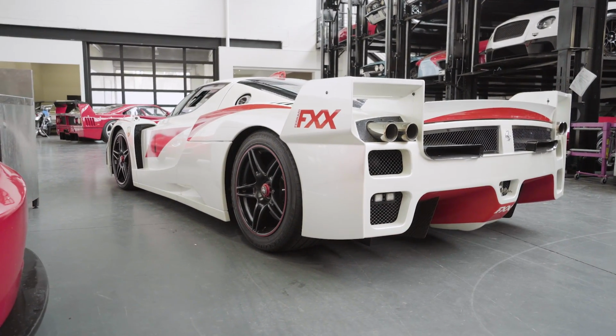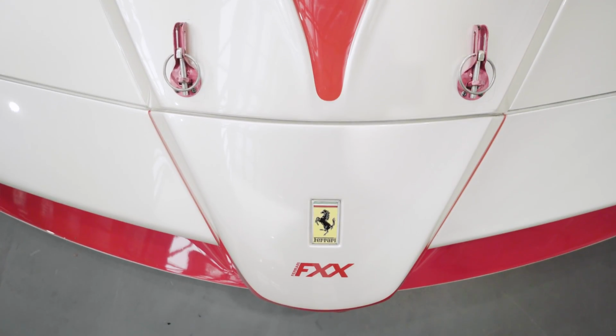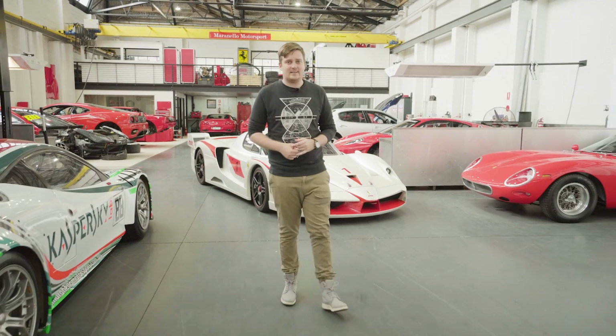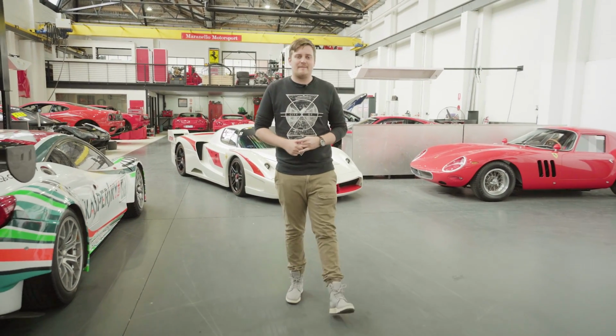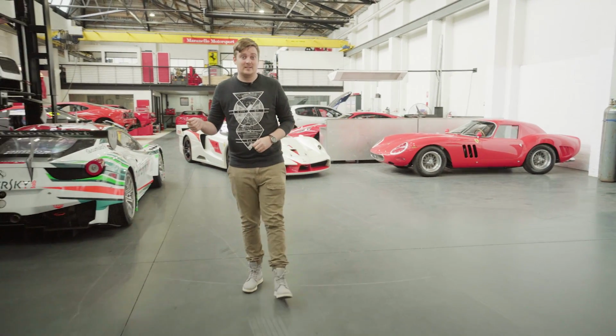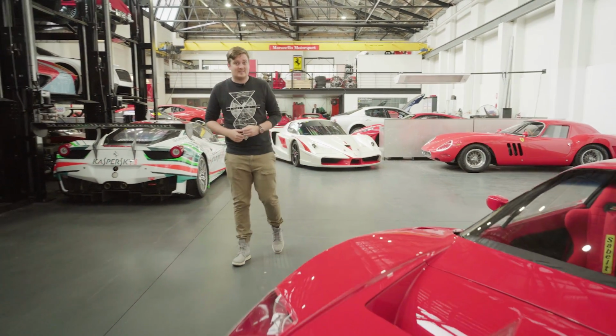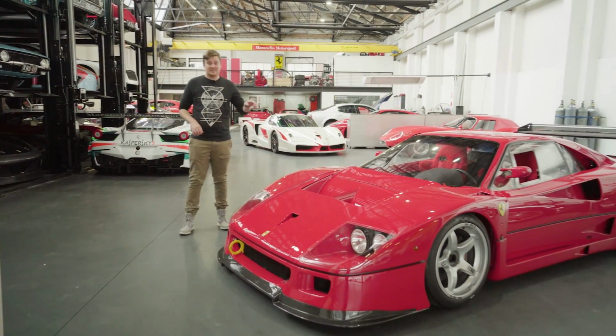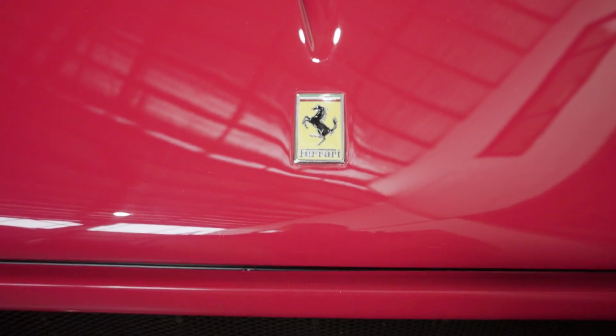And the FXX was the first of its kind, eventually spawning a series of cars. Next came the 599XX, then the LaFerrari-based FXXK, which turned the crazy dial up to 11. But it wasn't the biggest, baddest track-only car to come out of Maranello. No, that honour goes to this, the F40 GTE.